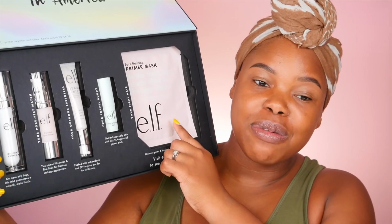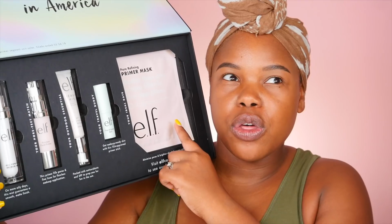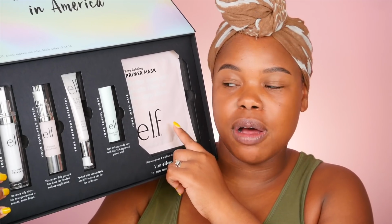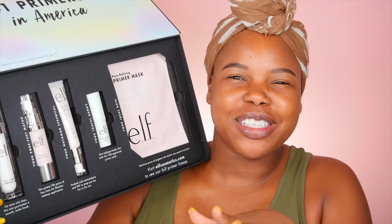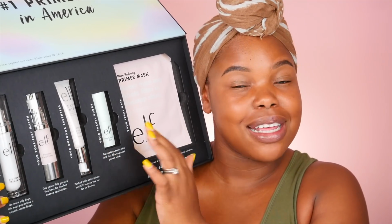You can even bring it through TSA. And then right over here we have a primer mask, and this is supposed to be for those special occasions when you really want your makeup to be super bomb. That's what it says here. I'm going to be saving this one because I really want to use it when I've actually got some place to go, but I'm going to be using all 4 of these primers in my video.